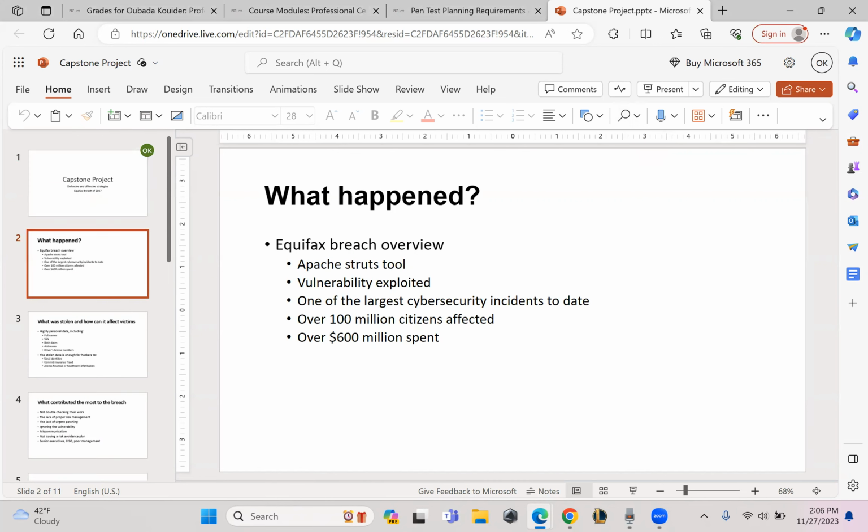So what happened? The vulnerability was for an update that had to be released within 48 hours of March 8th, 2017. This alert was sent from the U.S. Department of Homeland Security Computer Emergency Readiness Team. And the vulnerability was exploited, and over 147 million U.S. citizens were affected. Their data was stolen, and over 15 million British citizens, and about 20,000 Canadian citizens. And it cost Equifax over $600 million in repairs, legal fees, recovery plans, and all that.